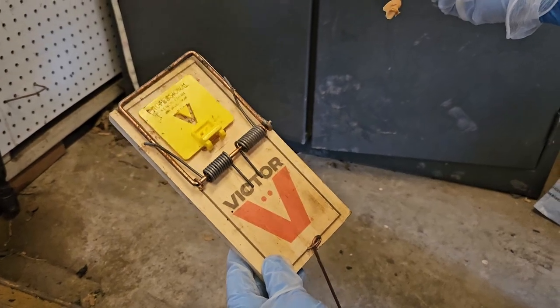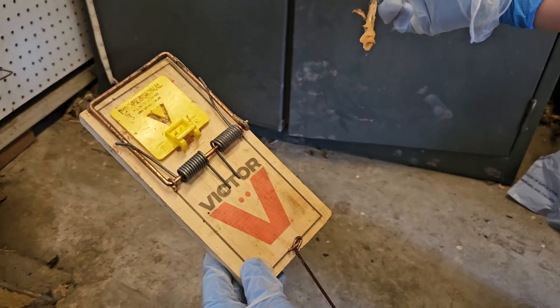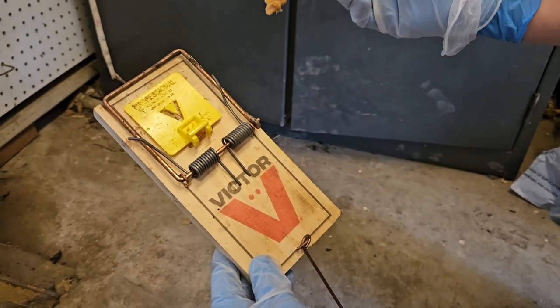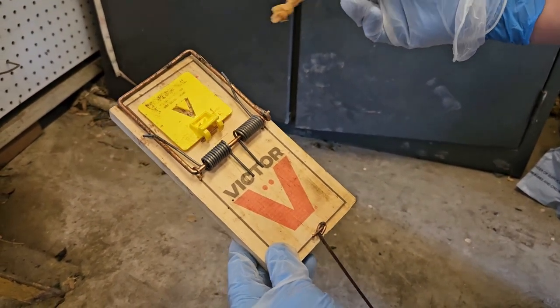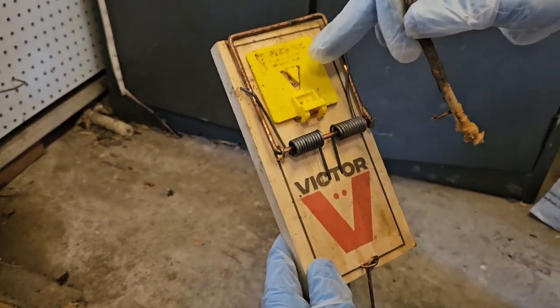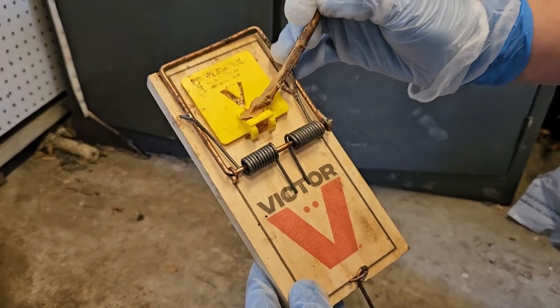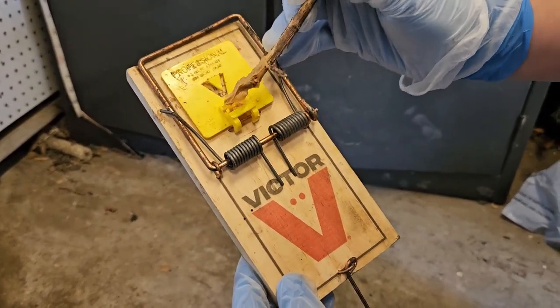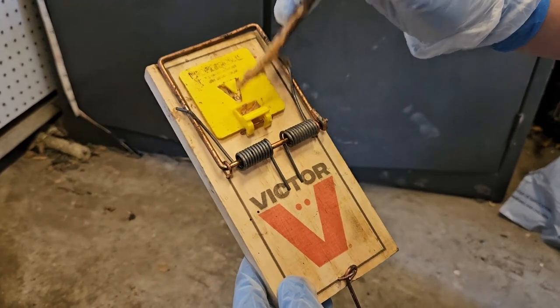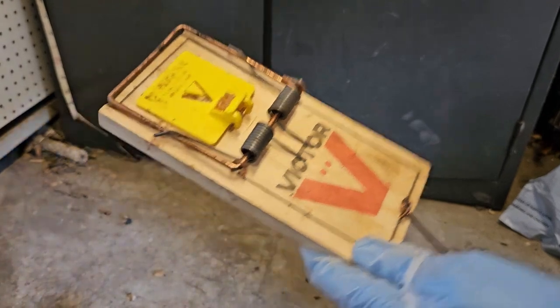Okay, so this is a Victor snap trap, and how you're going to set it up is, before you do anything, you want to put your peanut butter or whatever you're using as bait on so you don't snap your fingers. So for this specific trap, it has this little stand that moves, and you're going to take your peanut butter and just put it in this little platform. You can kind of use your fingers or a stick to kind of get it in there.